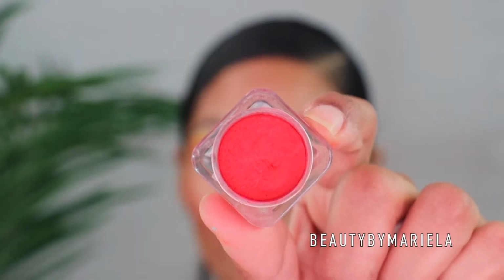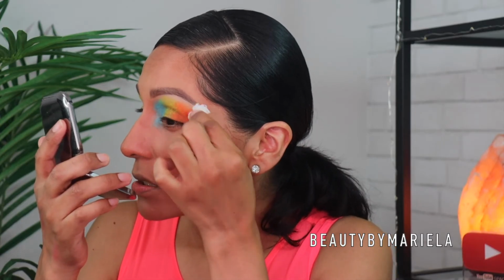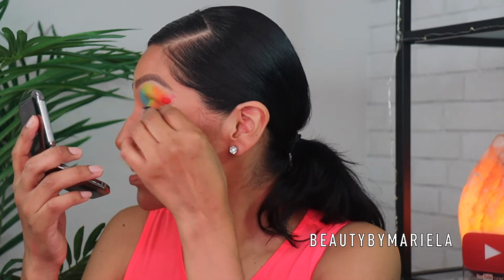Okay, right, here we go. Yeah, this is a little bit harsher than this one, so I'm gonna take a little bit off because I went a little ham with that. I'm using my micellar water. I did order these cotton swabs, and the reason why I like them so much is because of the tip of the cotton swab. You have your traditional one, and this is more of a pointy. This is perfect if you're doing a wing liner and you just want it to be sharp.